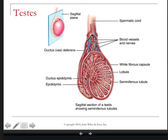And then as we extend backwards from the epididymis, so here's the epididymis, and then we roll backwards into the testes, what you see are the seminiferous tubules. This is the actual site of sperm production. Men have millions of seminiferous tubules, and we produce a vast number of sperm every day. Men are fertile from puberty until death, generally speaking, whereas women are fertile from menarche until menopause. So the reproductive age window for a man is dilated compared to that of the female.